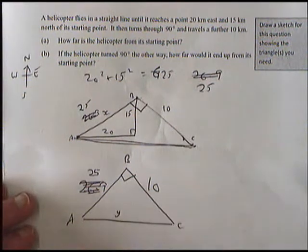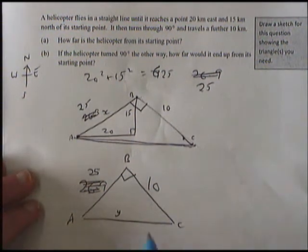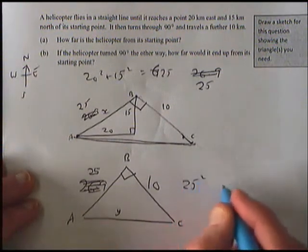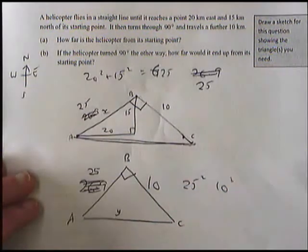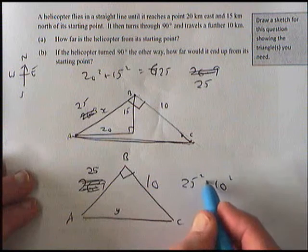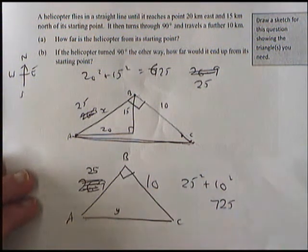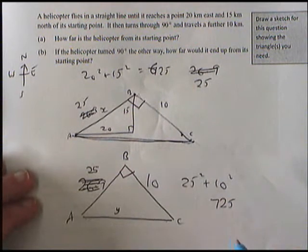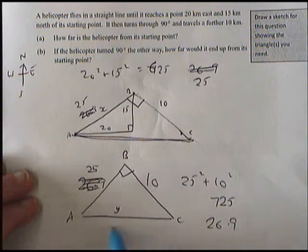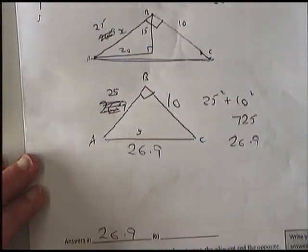So, if we call that y for now, let's see, Molly, how can we work out this distance along here? 25 squared, yep. 10 squared. Okay, I'm finding the longest side, so I need to add those together. Yeah, if you do that, that one comes out to be 725. That's where I got that number from earlier. And if you square root that, you get 26.9. 26.9 is the distance along here, and that is the answer you should have had down here.